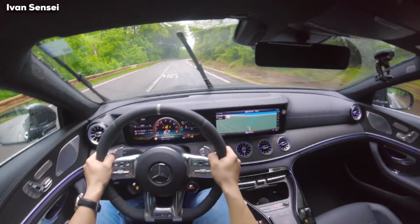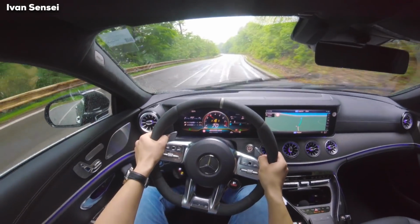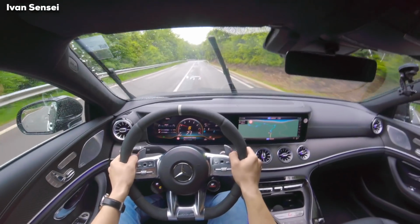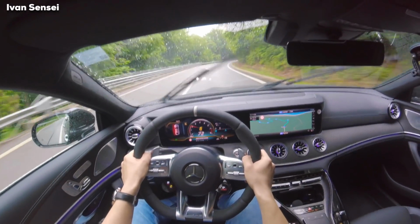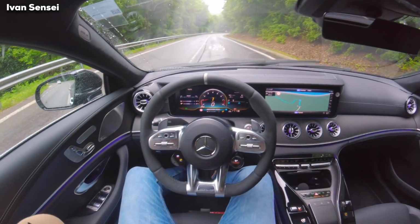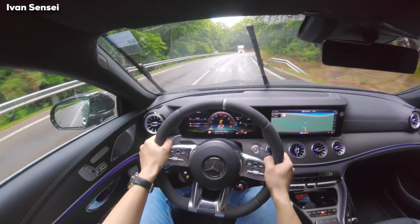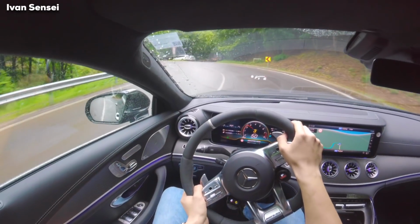So the shifting is like this, instant. So I really like how this car drives, and it is just a fantastic car. Okay, so this is not launch control, but fast start. Wow, this was like 50% of the throttle.